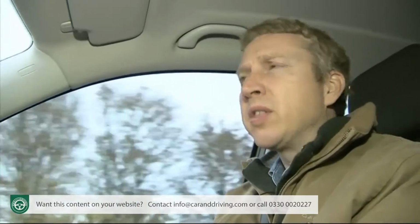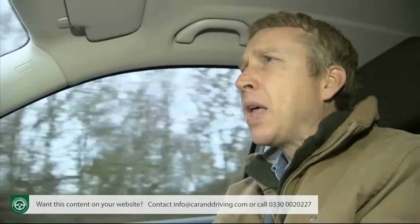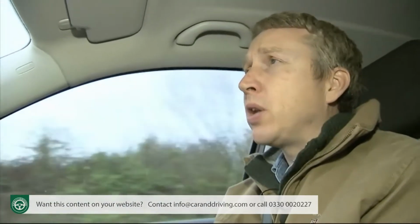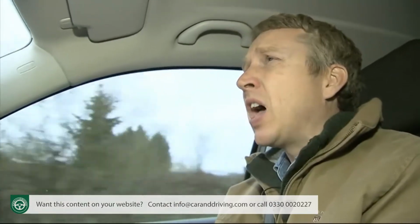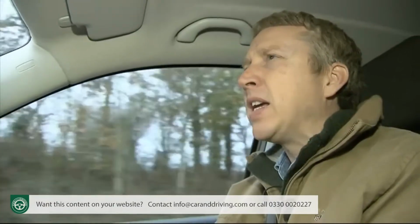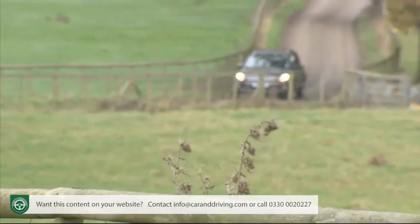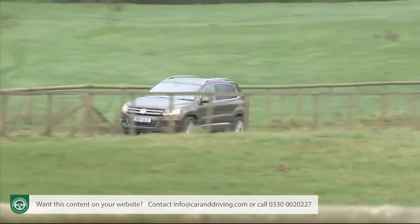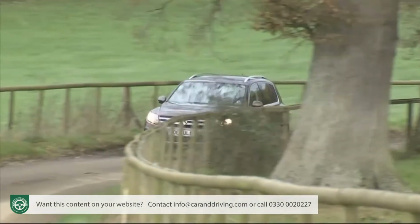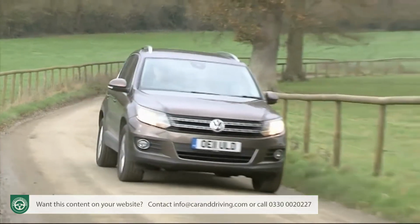Now, at the other end of the Tiguan diesel scale, the 2-litre TDI 174 Motion model that I'm driving here does without the Blue Motion technology tweaks, but still manages 47.1 miles to the gallon on the combined cycle and 158 grams per kilometre of CO2. But whichever diesel Tiguan you choose, you'll be looking at fuel and CO2 returns that are 10 to 15% better than those of a rival Land Rover Freelander.